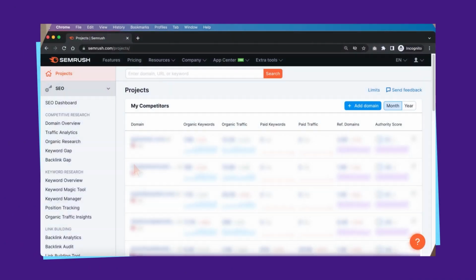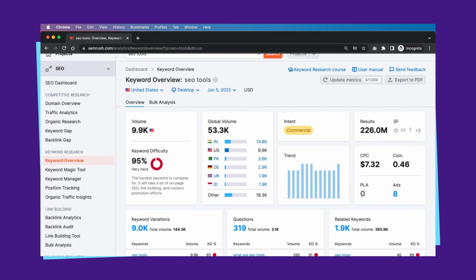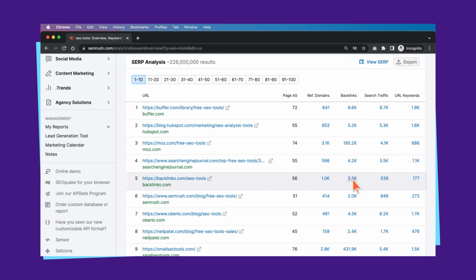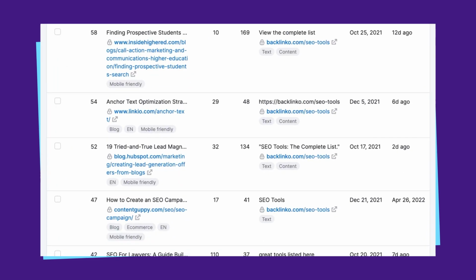So go into Semrush, go to the keyword overview tool and enter the keyword you're trying to rank for. Scroll down to the SERP analysis and collect the average referring domains for the top 10 competitors. That becomes your target. Now copy your target URL, go to the backlink analytics section and enter your target URL. Look under referring domains, and if there's a backlink gap between you and the top 10 competitors, then you need to work to narrow it.